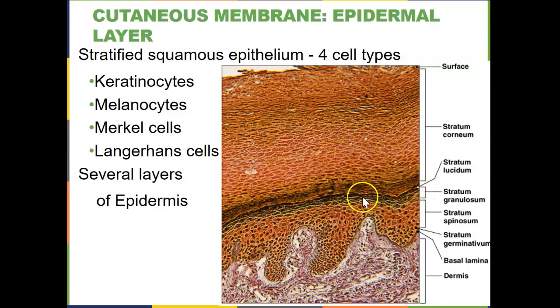The striatum granulosum underlies the striatum lucidum. The striatum spinosum is basically the freshest of the new cells coming up through the epidermal layer. And then we have the striatum germinativum. This is where the stem cells that make new skin reside.